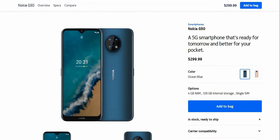You guys got 3 cameras on the back along with the camera flash. It has it in a circle design, which is pretty cool. And you have your Nokia logo on the front and back of the phone there. So that's front and back.